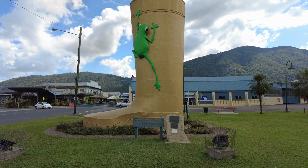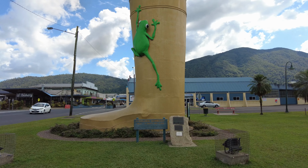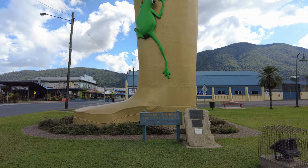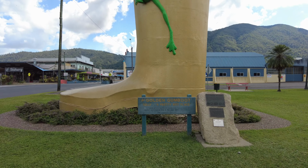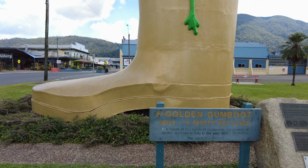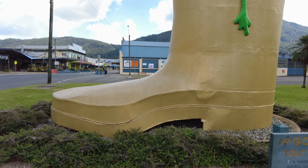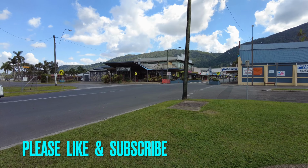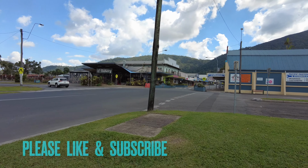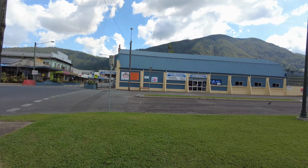So we stopped in at Tully Town and we are at the big golden gumboot, which is 7.9 meters high. A nice bakery over the road. Obviously everything's closed being a Sunday, it's not a lot open.